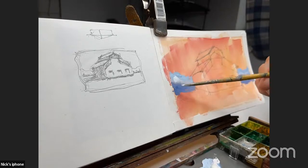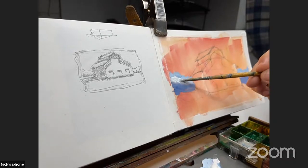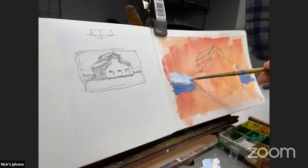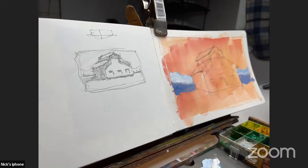And I'm going to pull in just a little more white, and then let that mingle with the other colors that are already there.